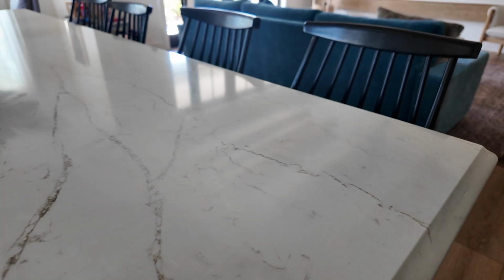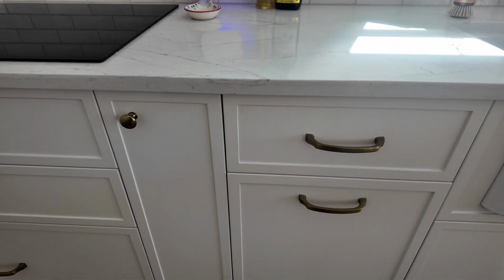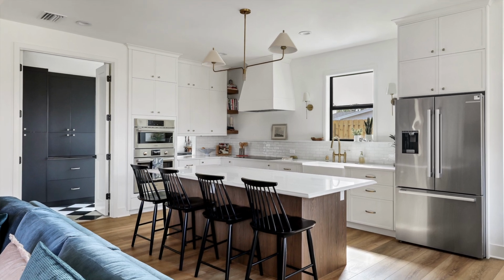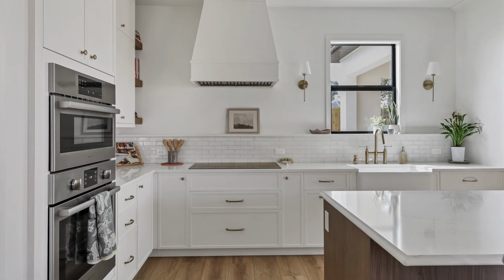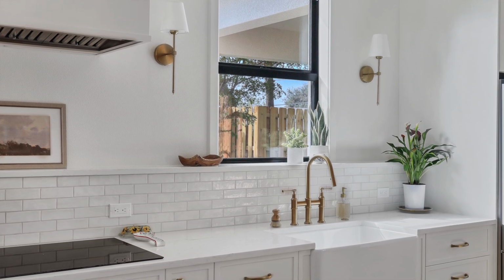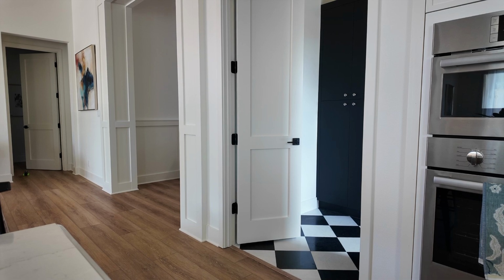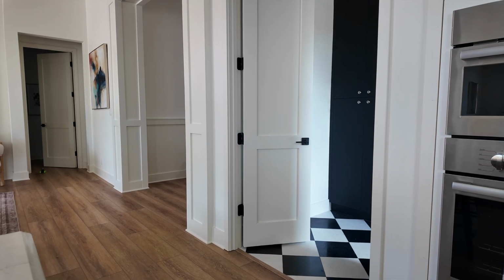These counters are quartz by Pompeii Quartz in the color Siena. And then if you see, we have the island in a wood tone to match these wood floors, and then white all around on the perimeter. The paint color of the house is Greek Villa, and then the floors are Quartec LVP, but it's the luxury one, so it's very thick and really nice quality, and that's in the color Grande Latte Oak.